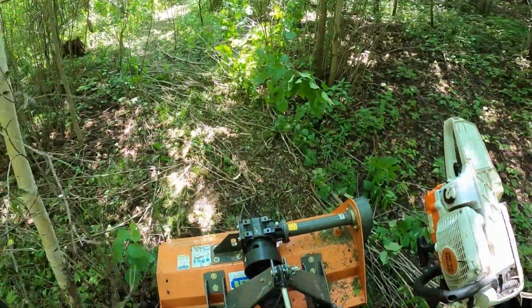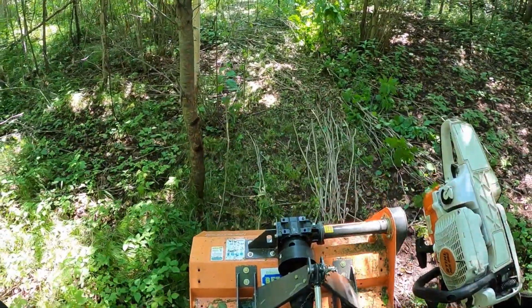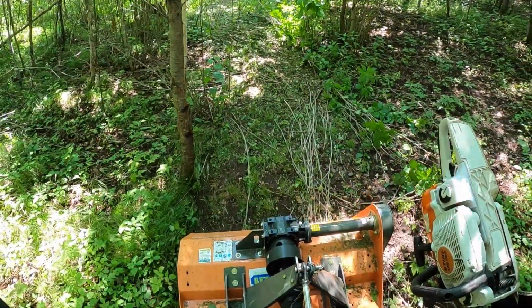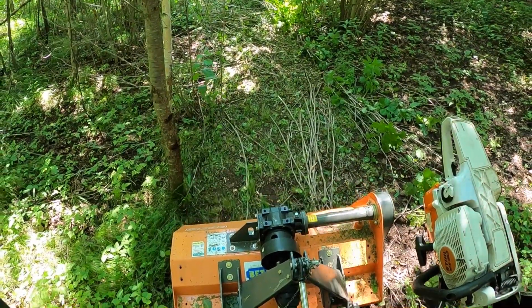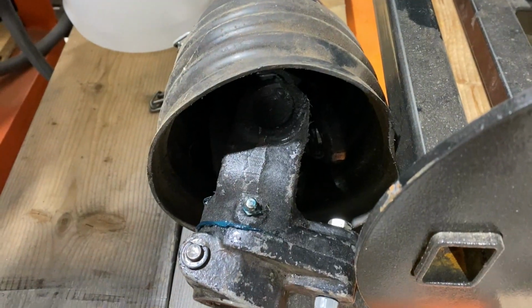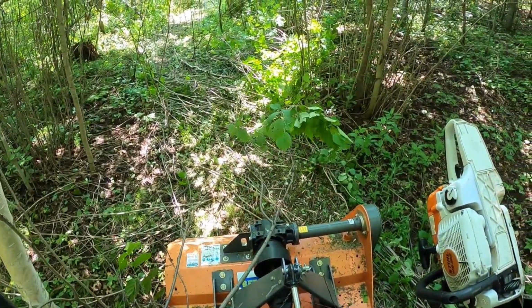The only thing I wish I could change about the flail mower is that roller. It seems to push material down to the ground, and it's hard to get the blades to catch it, so I have to go over it a bunch of times. That sound you just heard was the U-joints. If you don't have the right angle on the top link, it'll sometimes bind up the drive shaft when you lift up the mower.